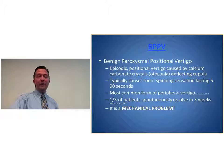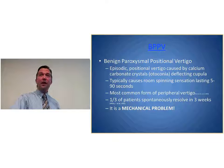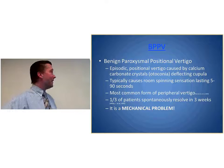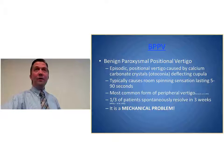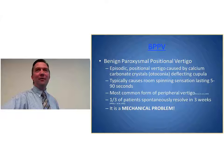About a third of patients spontaneously resolve within 3 weeks, which is actually a good thing. In most cases, if the person sticks with it long enough, eventually it's going to go away. Typically in our clinic, we see the ones that don't go away. But most importantly, as you saw from the clinical exam, it's a mechanical problem. So when you see the person's eyeballs bouncing back and forth like a ping pong ball, it doesn't mean you have to call the squad right away. If you do a very basic clinical neuro exam, you can rule out whether they're having something neurological versus something mechanical like BPPV.